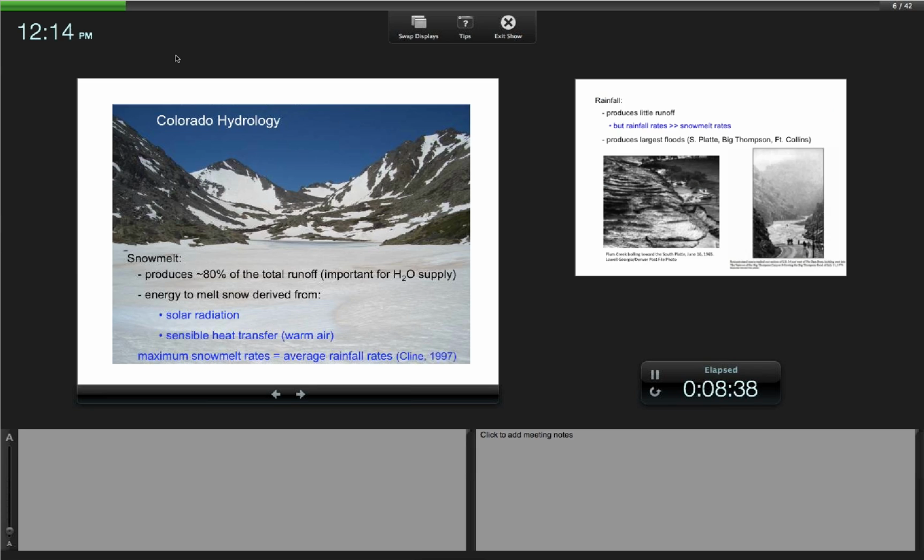Now, the thing about snowmelt that's kind of interesting is it's driven by radiation and sensible heat input. So think about where the energy to melt snow comes from. It's sensible heat in the atmosphere or solar radiation, and that has a diurnal cycle. So every night this shuts down, and the end result of that is you can only melt snow for maybe 8 to 12 hours a day, and that has a limiting effect on the rate that you can produce snowmelt.